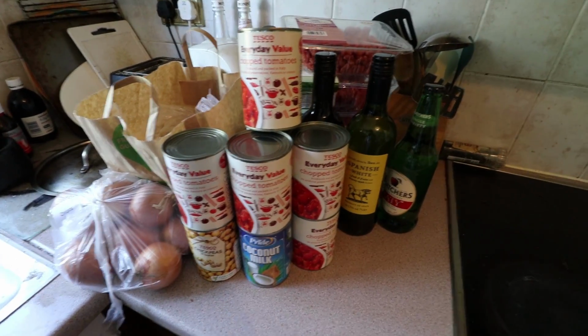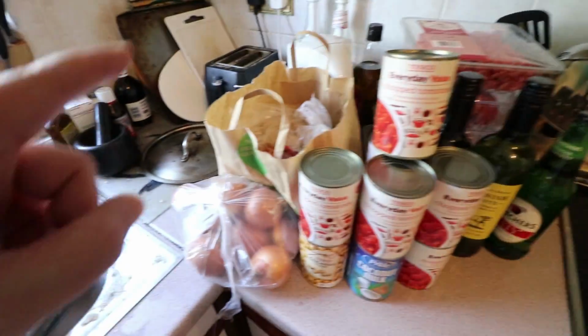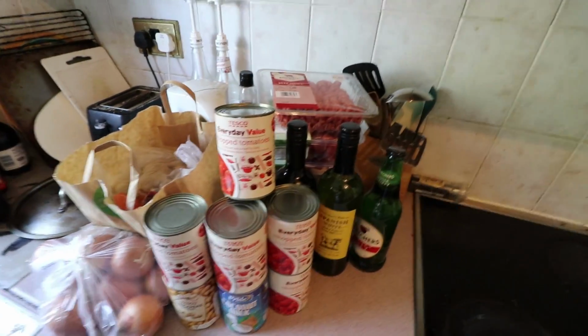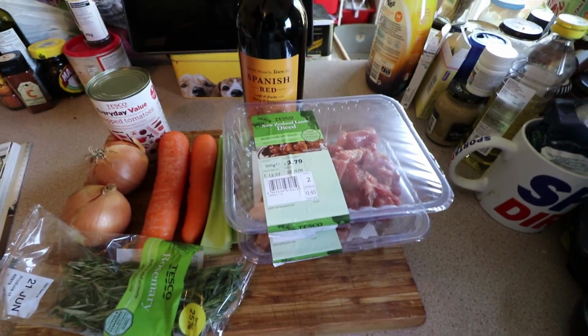Food has arrived. We have a massive pile of meat at the back. We have booze, we have cans of stuff, we have veg. This whole lot, £39. Now let's make it into some dinners. So first stew, this one is lamb and red wine.